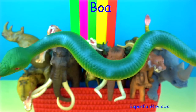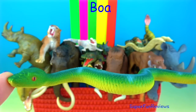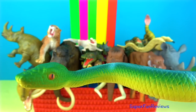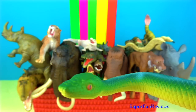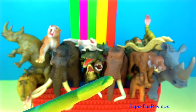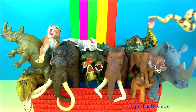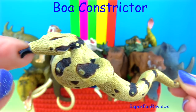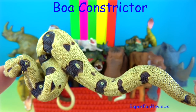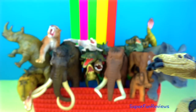Boa or boa constrictor. They are one of the largest snakes in the world, along with the reticulated python and anaconda. Boas are non-poisonous, but just as deadly. Boa constrictor. They ambush their prey, which means that they will hide and wait for something tasty to go by and then do a surprise attack.